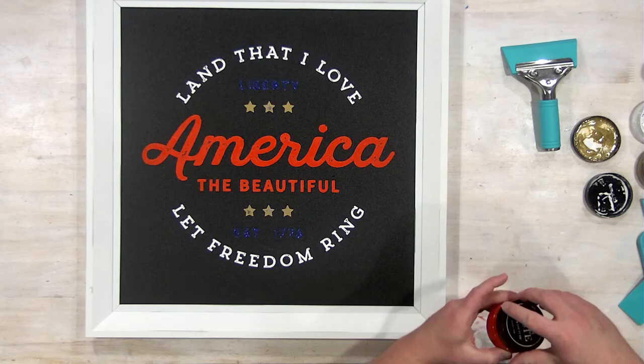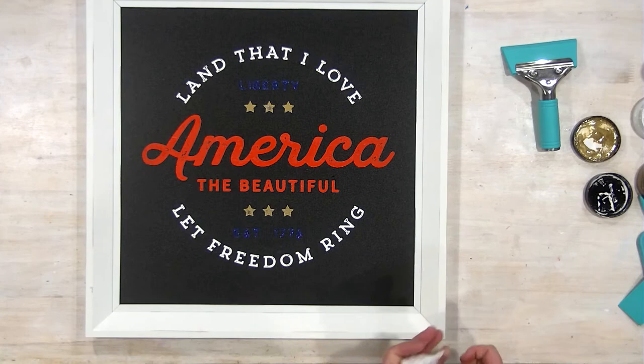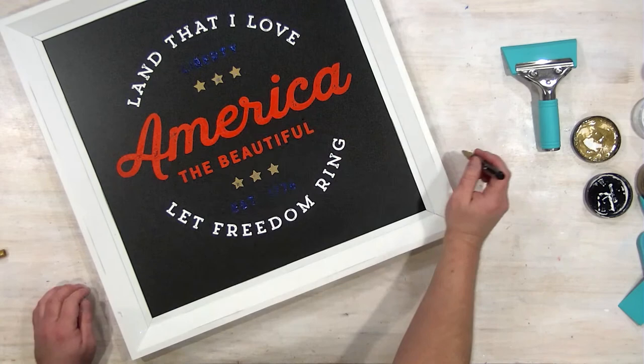I tend to do this versus erasing it and starting over. The biggest key on that is drying it, making sure it's dry, and your other layer is nice and dry. Okay, so the stars, as you can see, we have oopsie-doodlies there. You can use gold. You can use a marker, but I'm just going to use our gold chalk markers. I'm going to zoom in so you guys can see this.